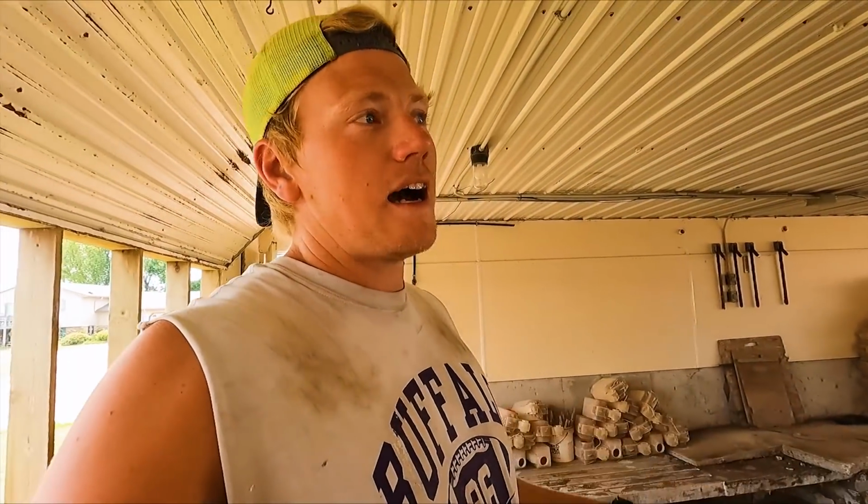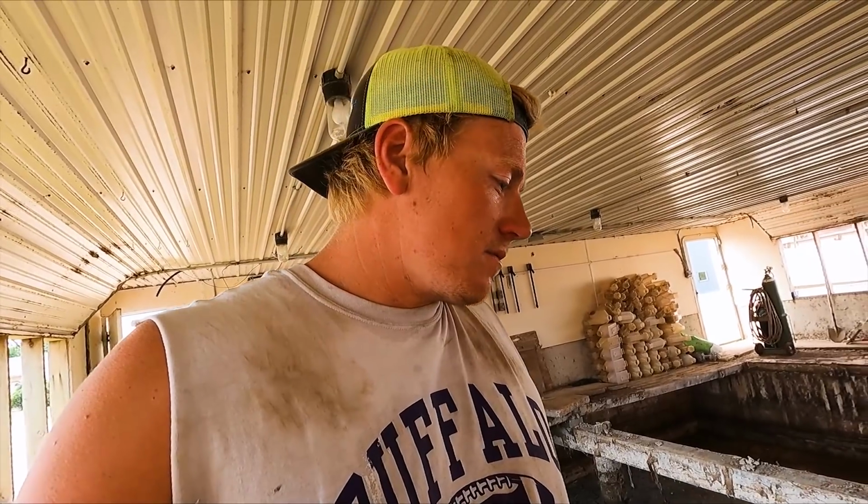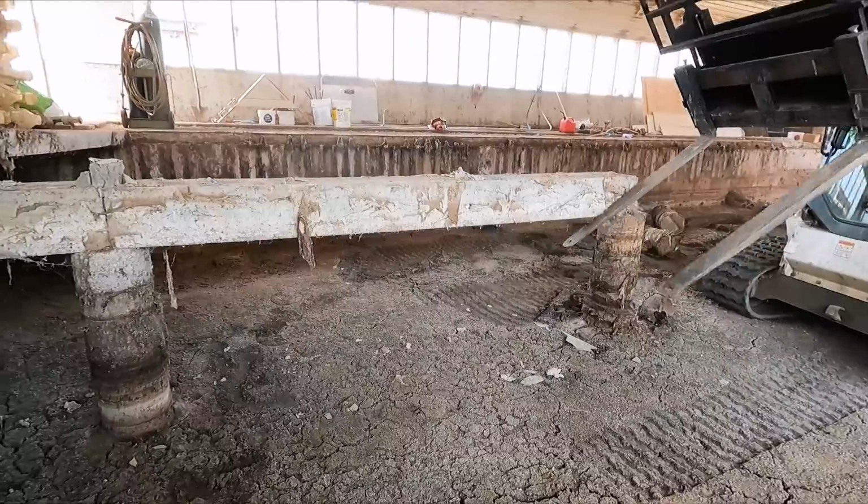So the next big thing will be getting the manure out of here, which is, I don't know, we got a spreader at the other farm, but we ain't got a field to spread it in, so I'm sure we will just pile it up somewhere for now. And then we'll see what the concrete looks like underneath and what surprises we have with that.